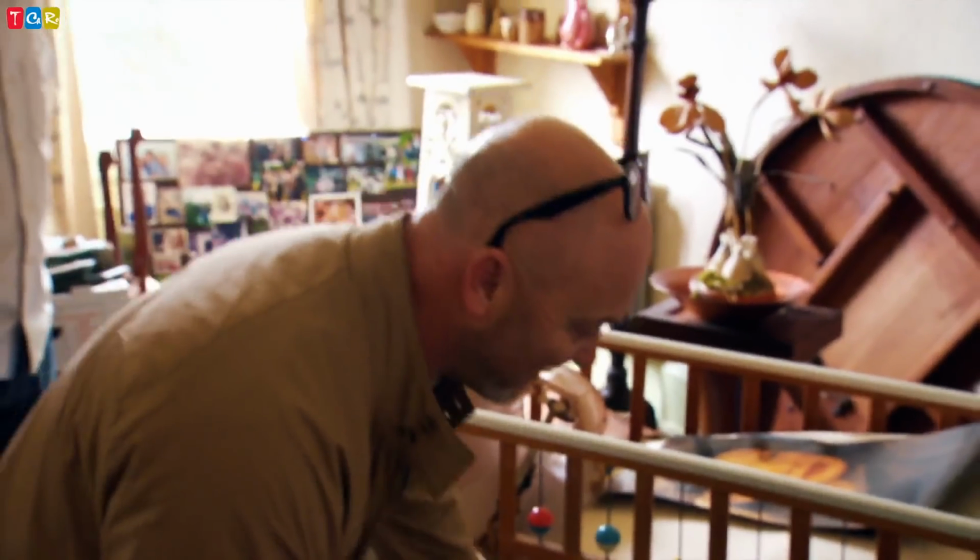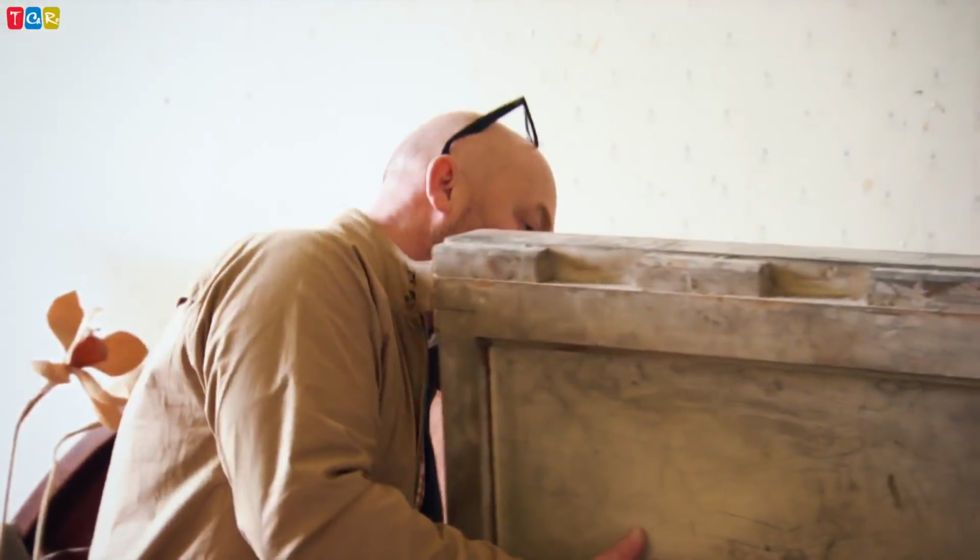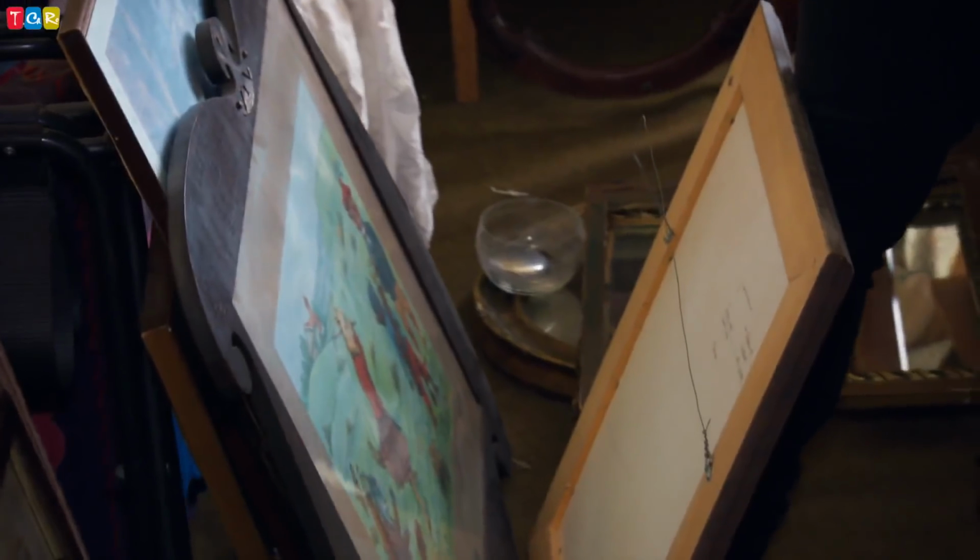What I love deeply about coming to these houses is they have their so-called junk rooms. Now, I wish everybody had a junk room like this. They're just great. You go in and you think, look at this, how lucky am I? This is my job, to wander around people's houses and sift through their old stuff.